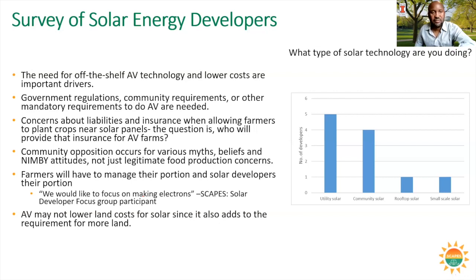There's community opposition, not always for legitimate reasons, often for a lot of other myth beliefs and not-in-my-backyard attitudes. We've encountered a little bit of that. A lot of solar developers do not want to do the farming. They want to focus on producing electrons. And here is a quote that I took from one of them: "We would like to focus on making electrons and let farmers do the crop cultivation."